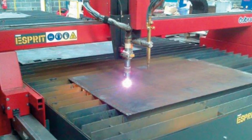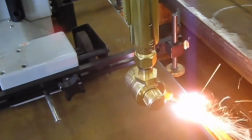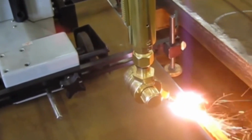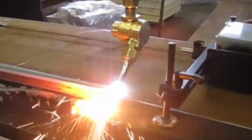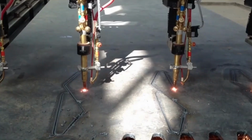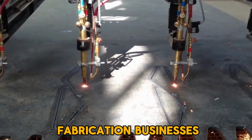machine efficiently cuts through steel and other metals with high precision. Equipped with an automated control system, it allows for precise cutting of complex shapes, minimizing material waste and ensuring smooth edges. As industries expand, the demand for high-quality metal cutting remains strong, making this machine a long-term profitable investment for manufacturing and fabrication businesses. 10.